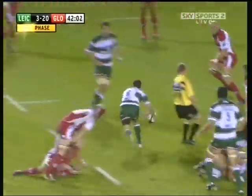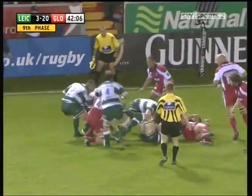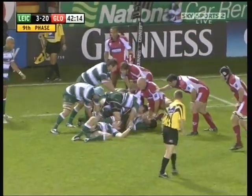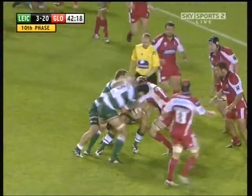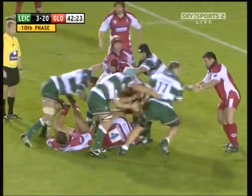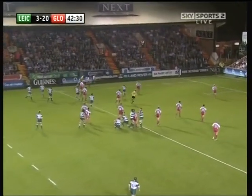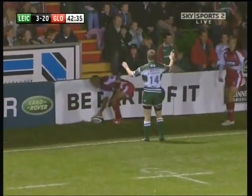Castrogiovanni with a rumbling charge there. And Leicester beginning to pick their knees up here. Let's see how long this Gloucester defence holds and whether it retains its discipline. But Abraham smacking his way into contact, and he's still on his feet. Oh, what a charge now. Leicester looking good. The dink from Burke. Van Der Esch after it. That was 50-50.